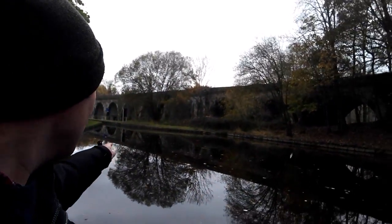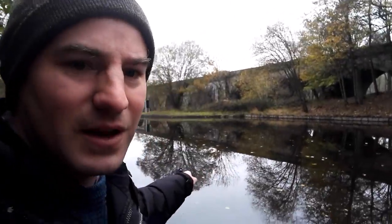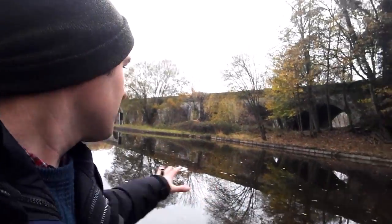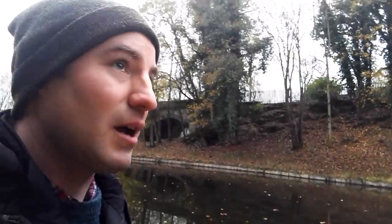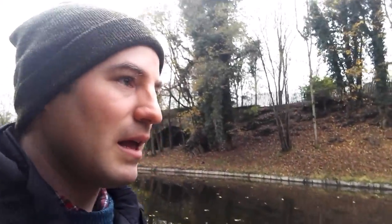So here we get quite a nice view. You can see the reflection of the viaduct, and obviously this big area here, because you can only have one boat on the aqueduct at a time, you can only have one boat in the tunnel at a time.